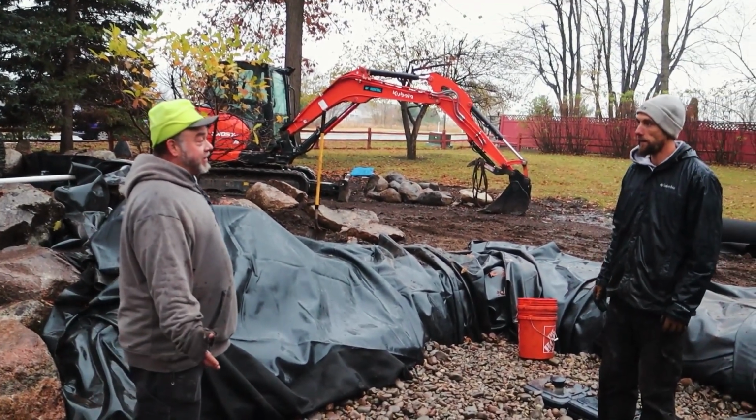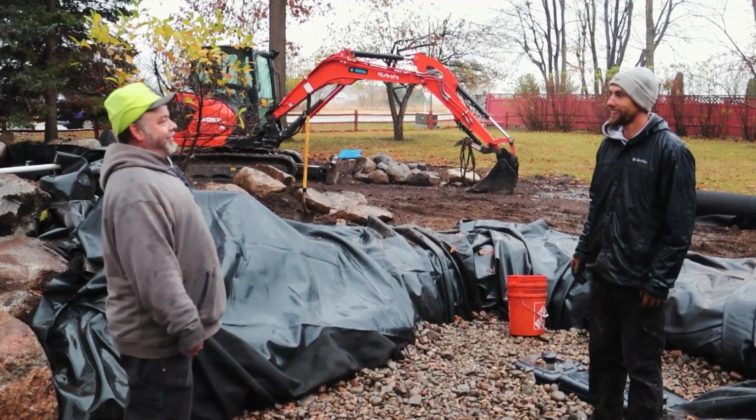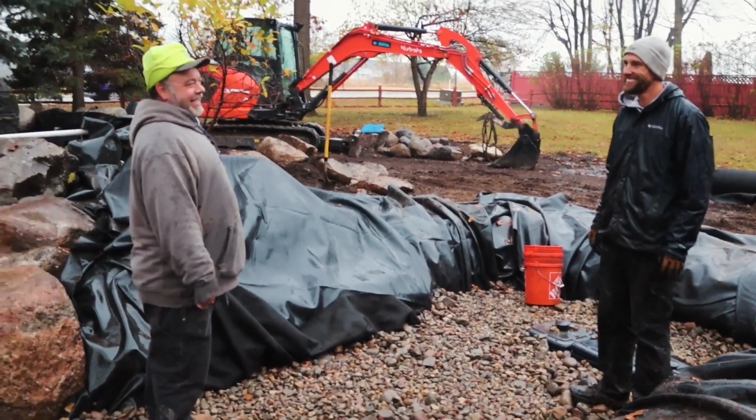You pretty much put together this intake bay, didn't you? No, I did not. In case something goes wrong.